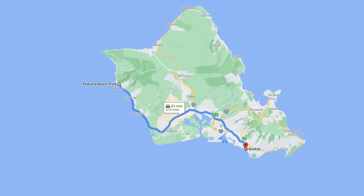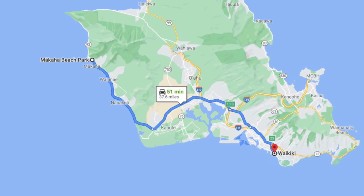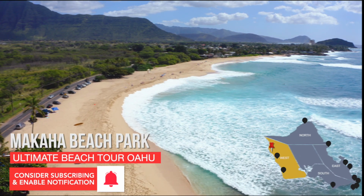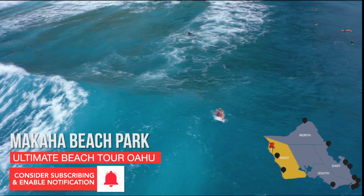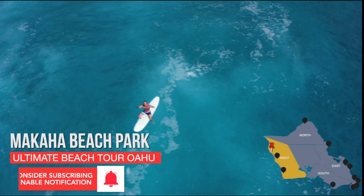Now on to Makaha Beach Park. This is a great place if you enjoy swimming, surfing, and bodyboarding. Expect to find perfect swimming conditions in the summer, while the winter season brings dangerous rip currents that surfers just love. In fact, the northern end of Makaha Beach Park is reserved for surfers only. Makaha Beach Park is located a little under an hour from Waikiki.